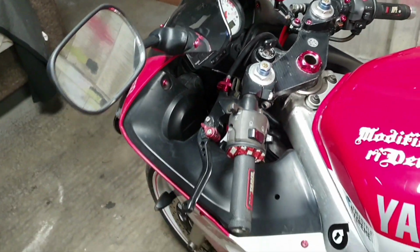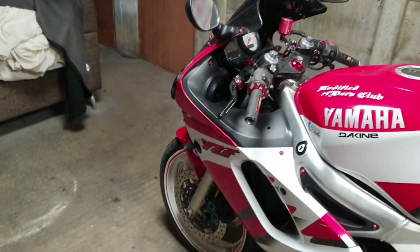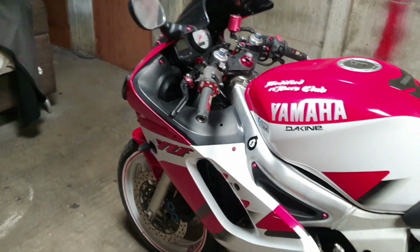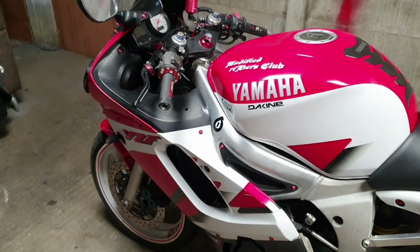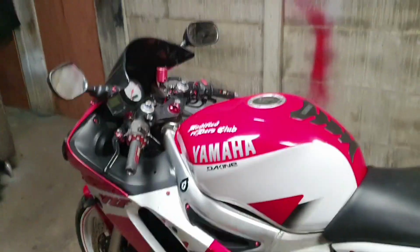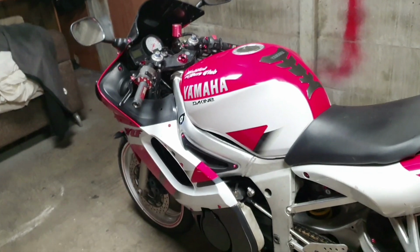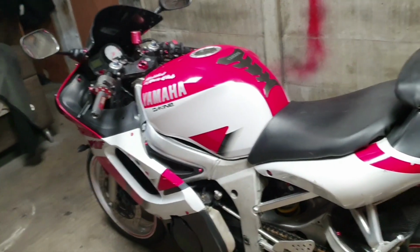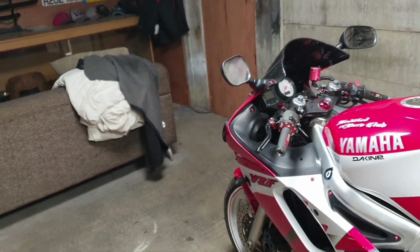I see on the internet so many people disapprove and don't like, you know, anodized bolts and this, that and the other, but I can't give a shit, to be honest. I quite like it. You know, it makes the bike mine. It makes this generic R6 mine. So say what you fucking like, I don't care.